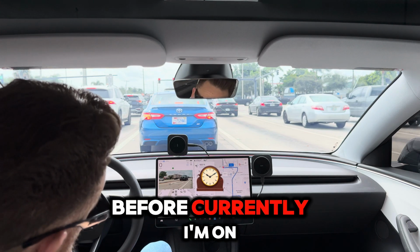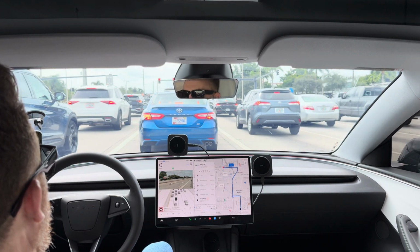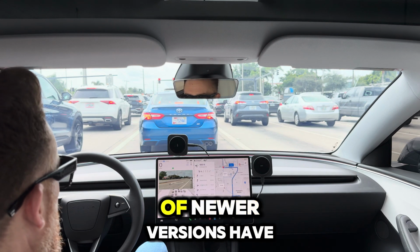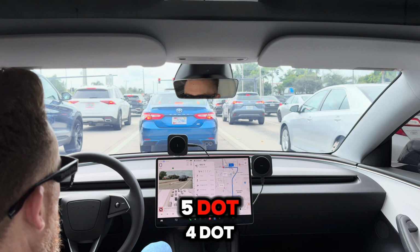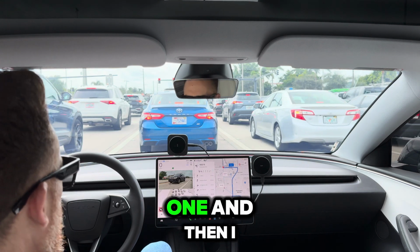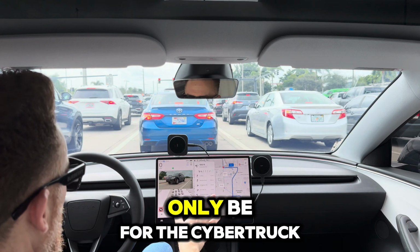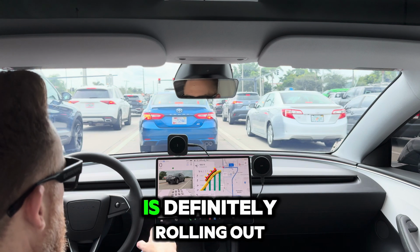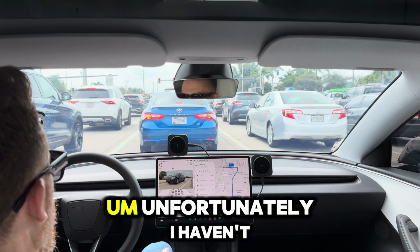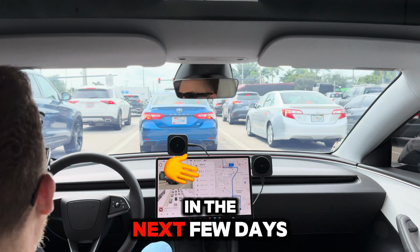So like I said before, currently I'm on version 12.5.4. I know a couple of newer versions have rolled out. I've seen 12.5.4.1, and then I saw 12.5.5. I think that might only be for the Cybertruck, I'm not sure. But 4.1 is definitely rolling out. Unfortunately, I haven't got it yet. Hopefully in the next few days.